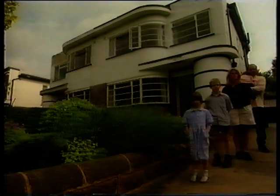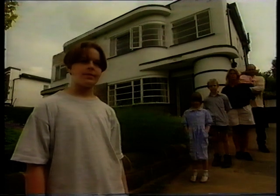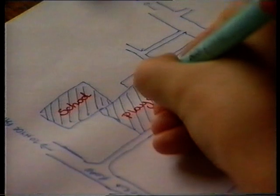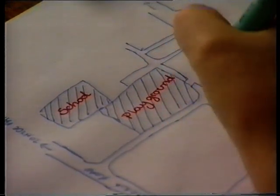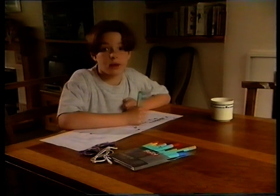This is my mum and my dad, my brother Joe, my sister Martha, and my baby sister Annie. I'm drawing a map of my route to school. My school's Brudenell Primary School. It's about 1 mile away. Usually Mum and Dad take us in the car, but sometimes we walk.